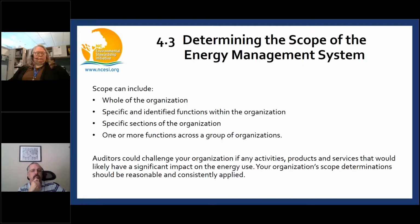Okay, so your scope can include, and I know we've got some folks on the line today, your whole organization, or if you're doing a step function implementation, it can just be specific functions or organizational units within your organization that start with an energy management system, and your plan is to then include more and more and get to that whole organization.